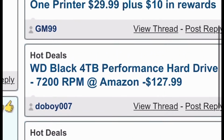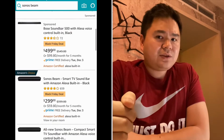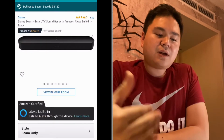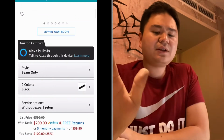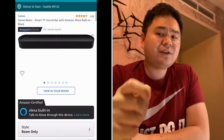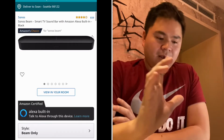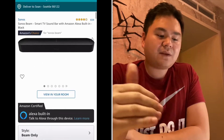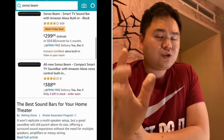Okay, so next category is you want to think about your sound bars. A lot of TVs are going to be sold this Black Friday, so the soundbar, the best one I found is the Sonos Beam. Highly rated soundbar, Sonos Beam, for $299. You can get that right now on Amazon. If you like Sonos as a brand, it'll work seamlessly, very good audio quality, and it's about $299.